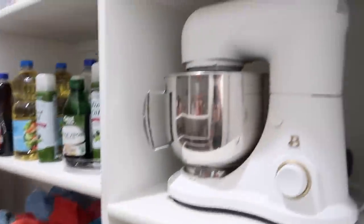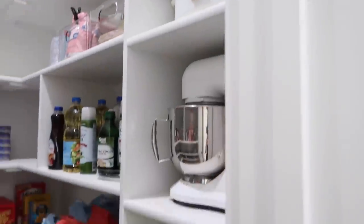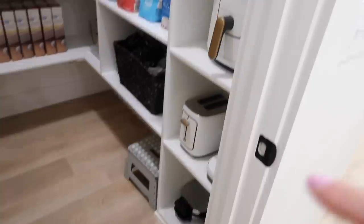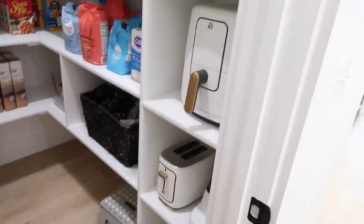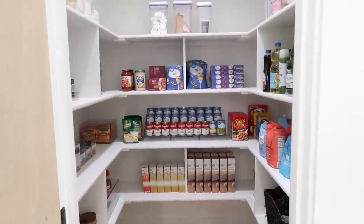And then over here are all the small appliances that I can actually get to myself whenever we need them. The ones Savannah uses the most, I put right here so she could get to them. But I'll say she's probably taller than me now, so she can probably reach higher.